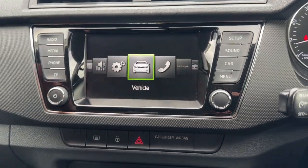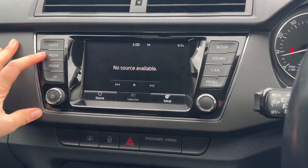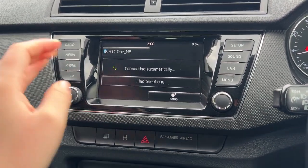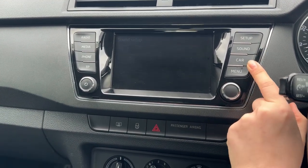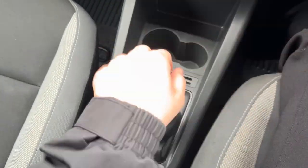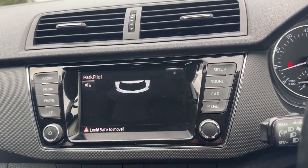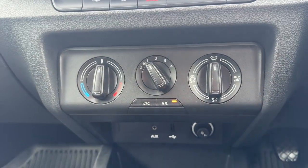On our screen, using the buttons to the left, we can access our radio, media, phone, traffic program, setup, sound, vehicle status and menu. If we put the vehicle into reverse, we can see that it comes with Park Pilot. And just below the screen we have our AC.